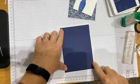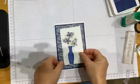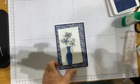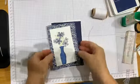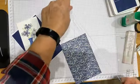Right, there we go. That's it. And then I think I'm going to put that one on here. I'm contemplating getting my baker's twine back out before I stick my layer down and doing another little knot along there. So I'm going to do that with this here.